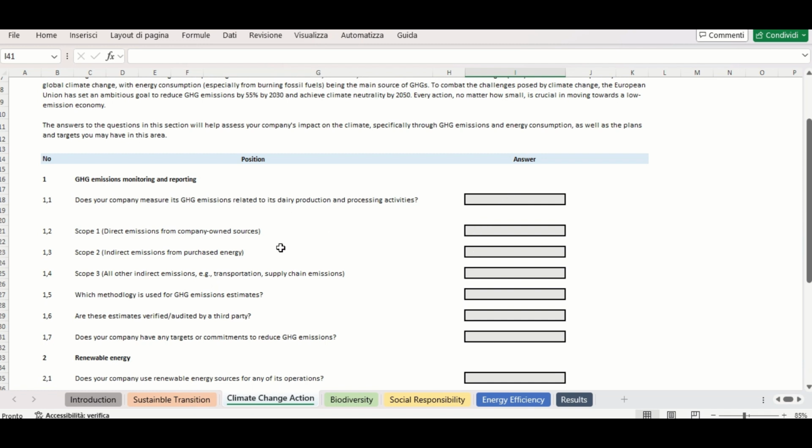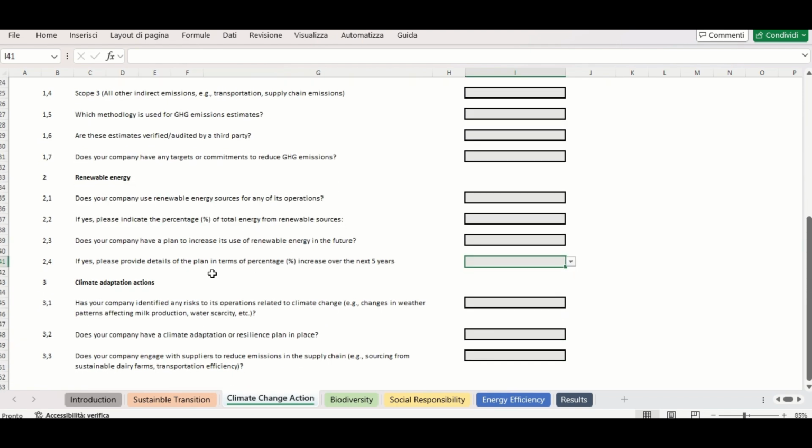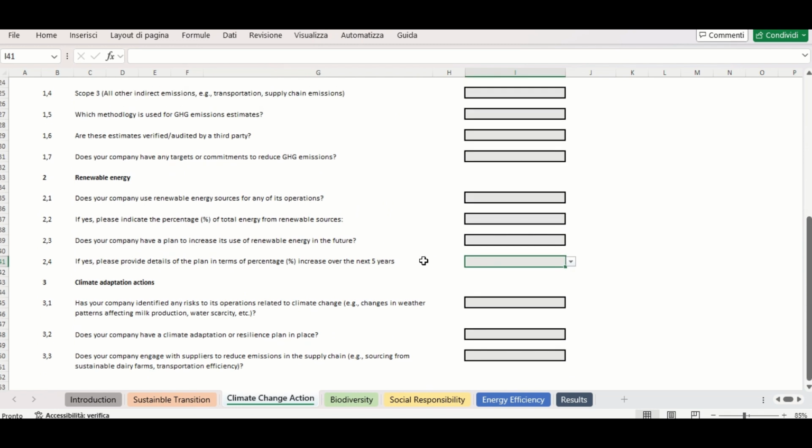The answers to the questions in this section will help assess your company's impact on the climate, specifically through greenhouse gas emissions and energy consumption, as well as the plans and targets you may have in this area. The third sheet regards biodiversity.